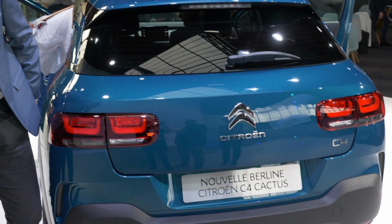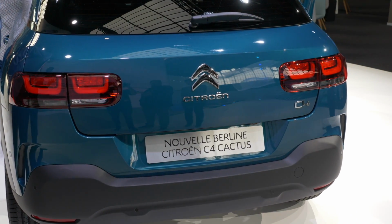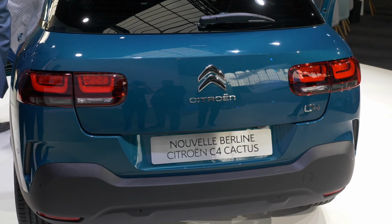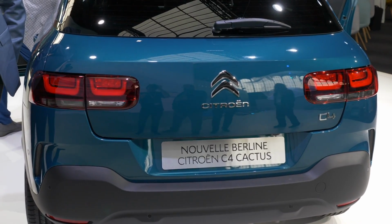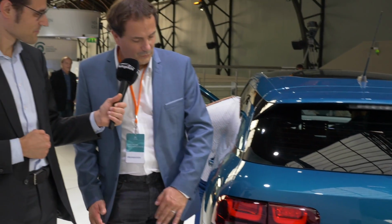So here in the rear, you have those new LED lights, and the lower part is the most protected area, which protects the car, the heaviest part. Is it, for Paris traffic still? I think yes, for sure. Maybe it's a help for us, this kind of protection.